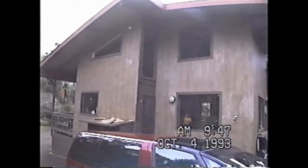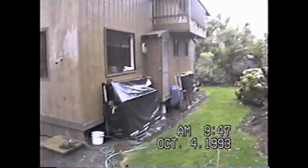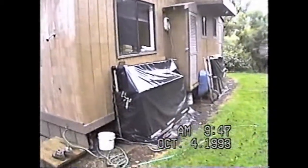So this is the back door here. And you can see they've got lots of tall glass. This is the backyard, another patio on the upstairs. And that's kind of the mystery. We're not sure what's under there, but better be waterproof. Okay, let's see what's happening inside.